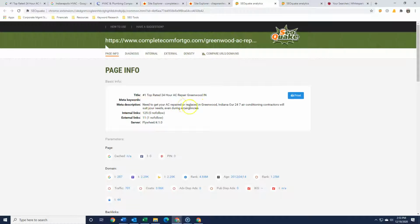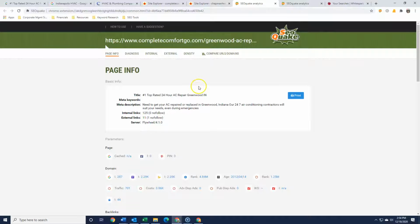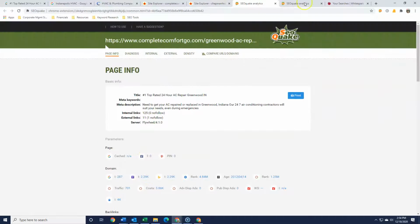You have Greenwood, but you don't have the word Indianapolis. I'm not sure how far you guys travel. I didn't really look for that. But you know, I'm assuming being right next to the Indianapolis metropolitan area that you guys travel into Indianapolis, so you guys want to rank in Indianapolis. And even people in Greenwood are probably going to be looking in Indianapolis because they're looking for the bigger city contractors.